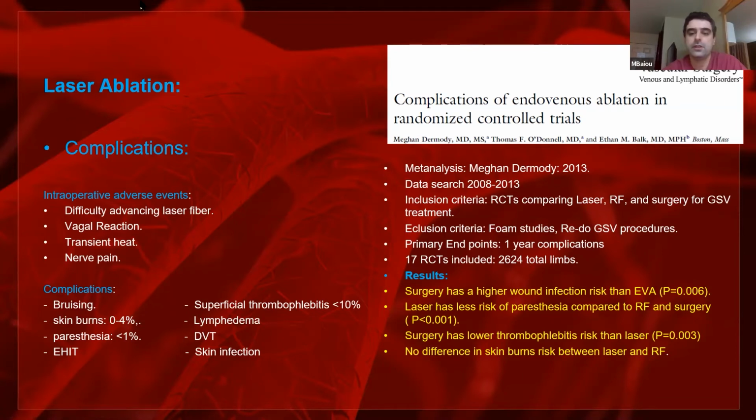The results from that analysis showed that surgery was associated with higher wound infection compared to endovascular ablation, and had a lower risk of thrombophlebitis compared to laser, with a very robust p-value. On the other hand, laser has less risk of numbness or nerve damage compared to RF and surgery, with a strong p-value, and there was no difference in skin burn risk between laser and RF.